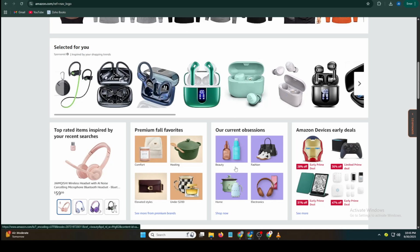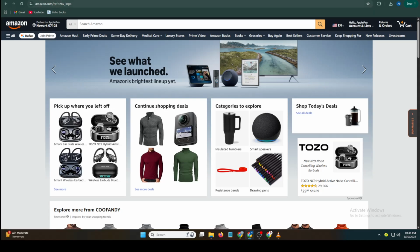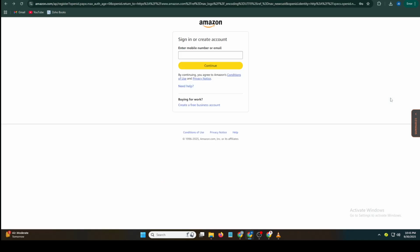First, start by logging into your Amazon account at amazon.com. Make sure you're using the account that already has an active Prime membership. Once you're signed in, hover over Account and Lists at the top right corner and click on your account. This will take you to your main account settings.